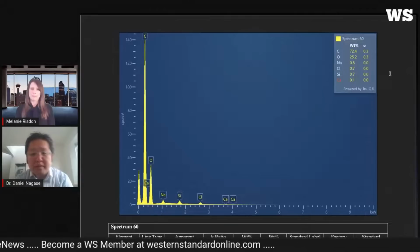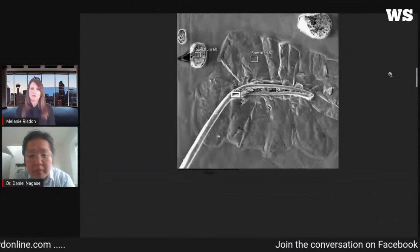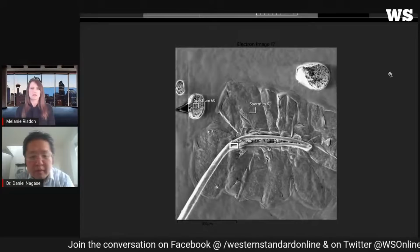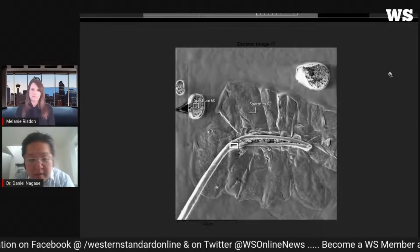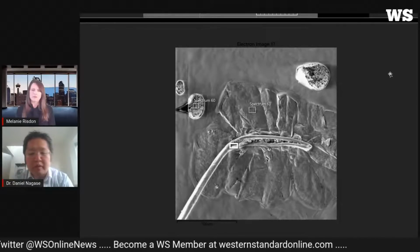So spectrum 60, if you scroll up a bit, I think that's the shaft. If we scroll up, spectrum 60 is one of the balls that wasn't in that folded part. Spectrum 61 is the crystal. Spectrum 62 is the folded over part of the shaft and maybe one of those little round balls, but we'll see more of those later.